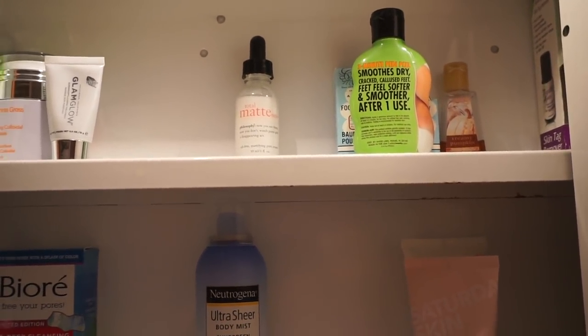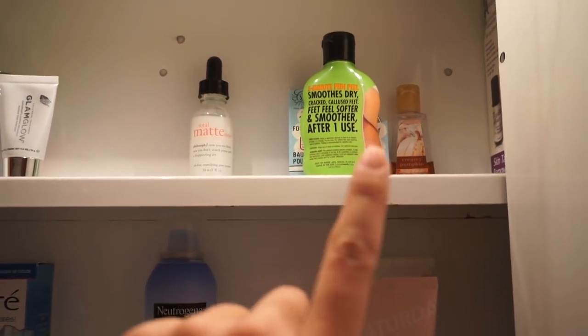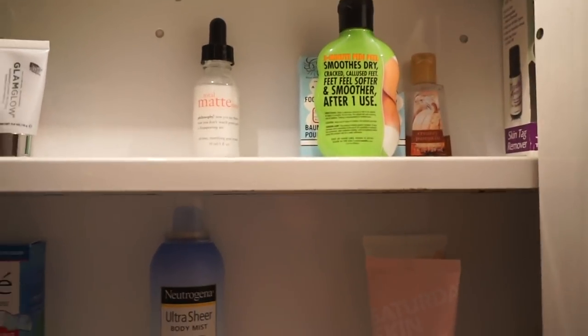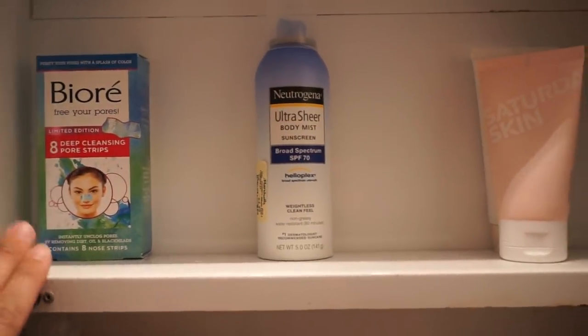I don't really find that it works that much. I think I'm gonna use it a few more times and decide to toss it or not. And then some foot lotion and salve. And I have one Bath & Body Works, it's almost empty, antibacterial. And down here I have my Dory nose strips, love those.